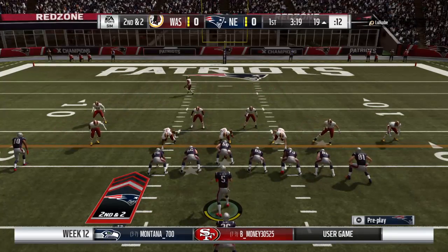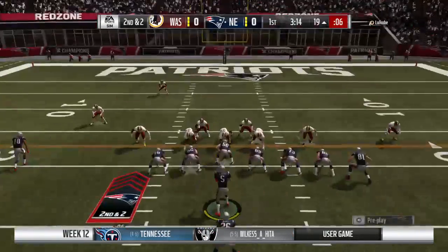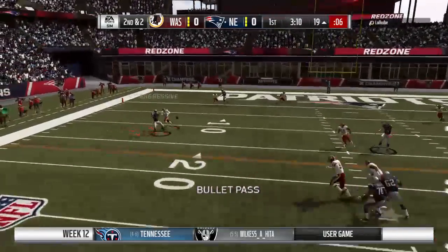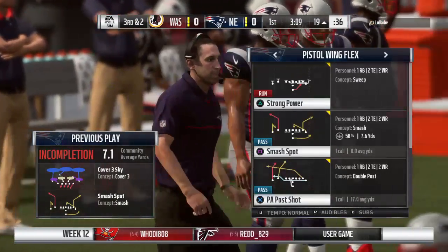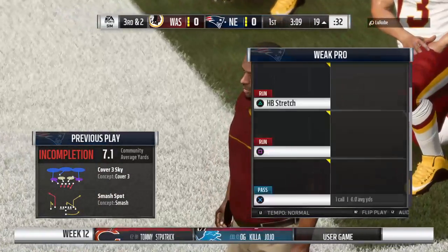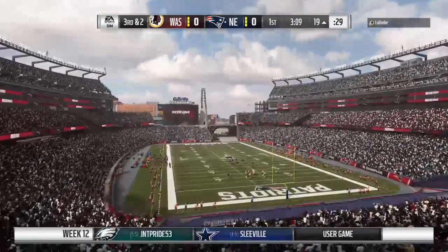No. Check. Patriot. Gun. Magoo back to throw. And incomplete there. A nice hit jars the ball free and brings up third down. That would have been a great catch, but it's really difficult to hold on to it because it was contested all the way. Would have been a great play if he'd been able to haul that one in.